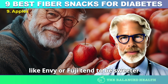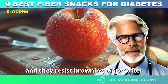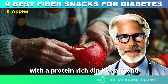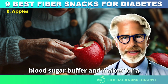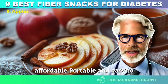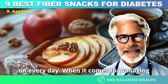Certain varieties like Envy or Fuji tend to be sweeter while still having a low glycemic load, and they resist browning longer after being sliced, making them perfect for on-the-go snacking. Pairing apple slices with a protein-rich dip like almond butter or cottage cheese adds an extra blood sugar buffer and makes for a satisfying, balanced snack. Apples are affordable, portable, and easy to find, which makes them not just a healthy option, but a realistic one you can rely on every day.